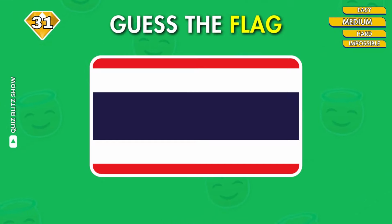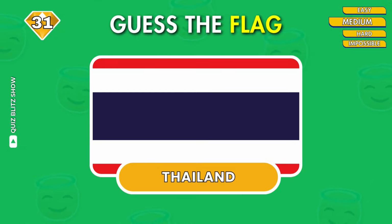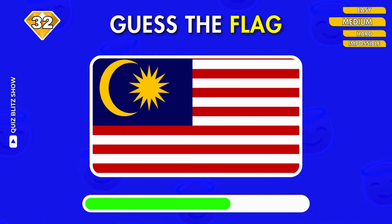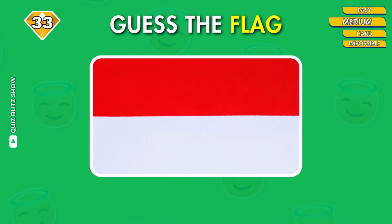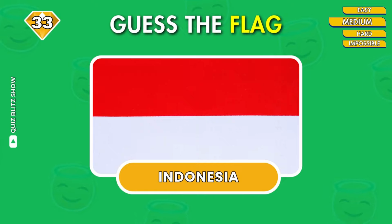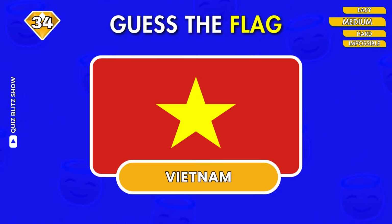Can you guess this unique flag? What country does it belong to? You nailed it. It's Thailand. Well done. This one is Malaysia. Time for a challenge. Which country does this flag represent? Yes, you guessed it. It's Indonesia. Spot on. That's Vietnam.